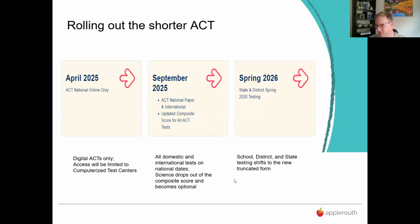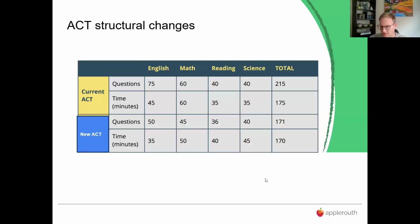Science will become optional, so it's no longer part of the 36. It's an optional separate section. And it will still be a paper test. They're going to start to add more digital computer-based options, hopefully, but it's still a paper test. It's just going to be shorter. A lot shorter.